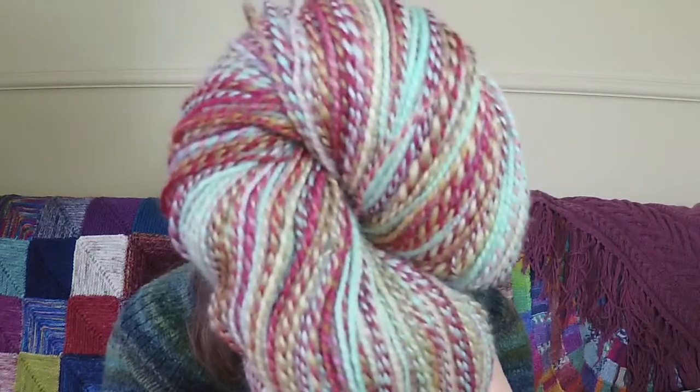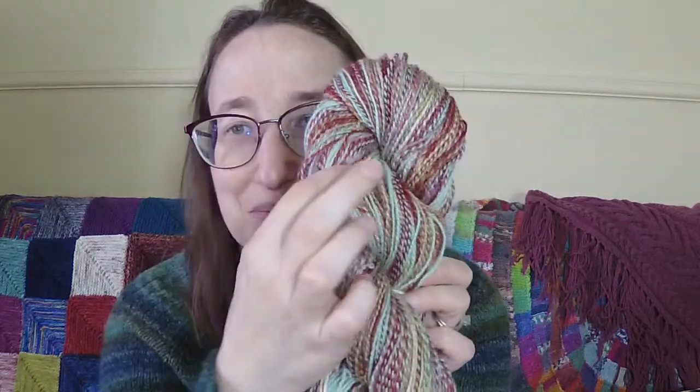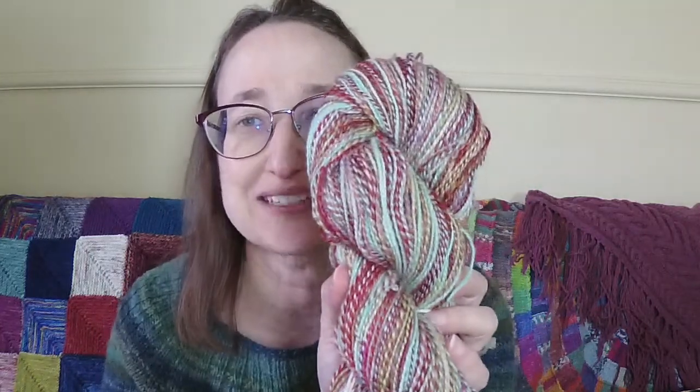And so I spun that up. It came out really nicely. Like I said, it still needs a good wash. You can see that the twist is a little bit off here. It just needs a wash to set everything up.